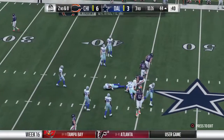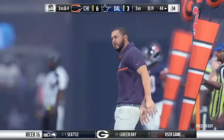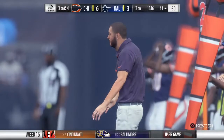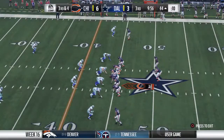Throwing here, Trubisky. Over the middle, complete. That's Burgess. Only 3 yards on the catch. It's 3rd down. The Bears on 3rd down. 0 for 3 to this point. They could use a conversion. This is 3rd and 4.